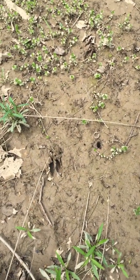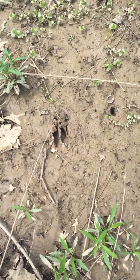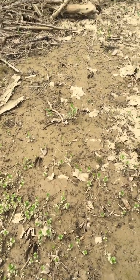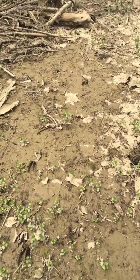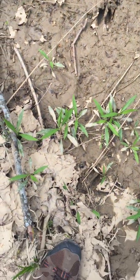Oh, here's some different kinds of tracks. What has two toe-like impressions here? That walks in a straight line. That's right, these are deer tracks.